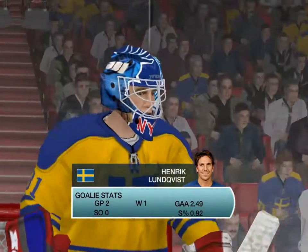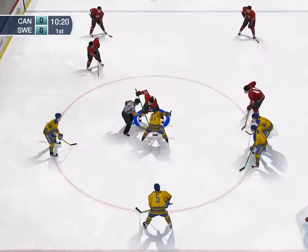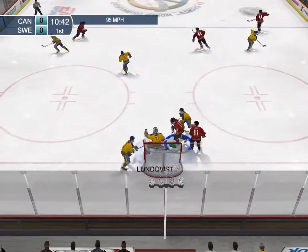This goaltender's really effective with the puck. And Jim, that really helps out his defense when the puck gets dumped in. He's like having a third defenseman back there. To Jerome Iginla. Next one. Lidstrom.